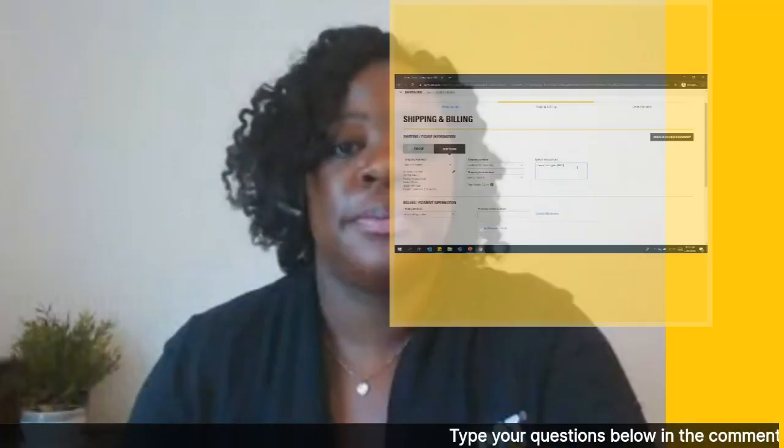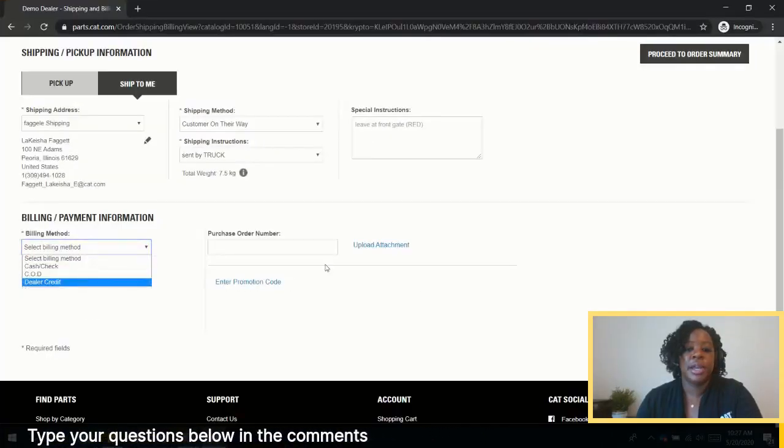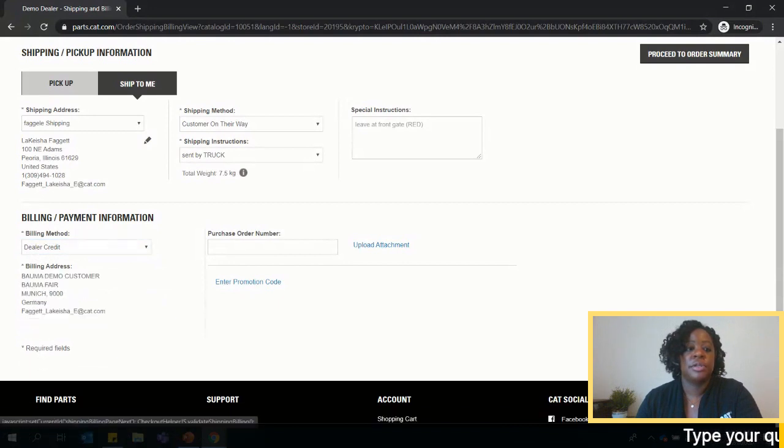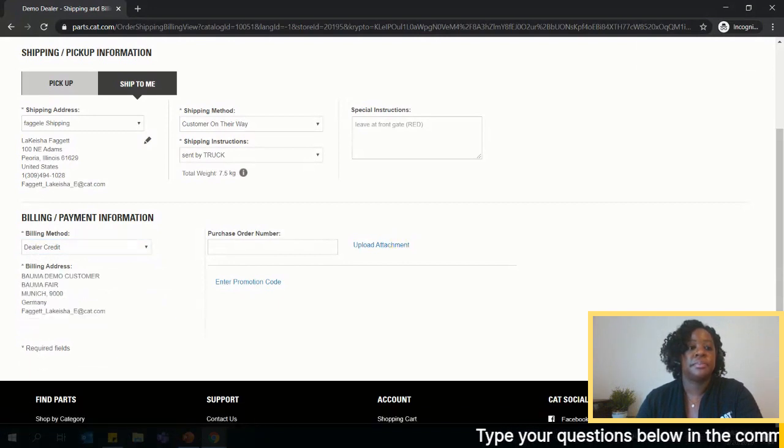The other option is we have the special instructions box. This allows you to type in any special messaging that is needed around leaving the part at a particular place on your job site. So I'm going to put a message, leave at front gate, and maybe the gate is red as an identifier. And again, my payment option is going to be dealer credit. And then from here, I'm going to proceed to my order summary and check out from there.